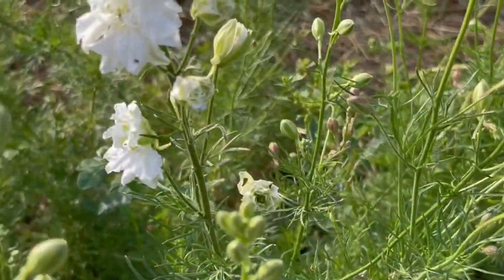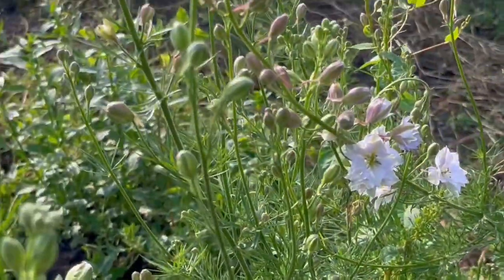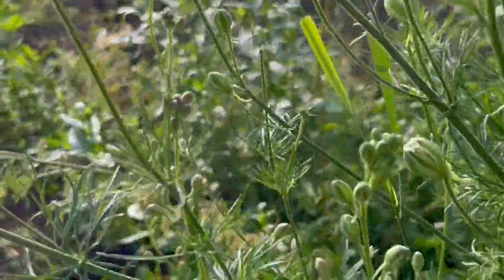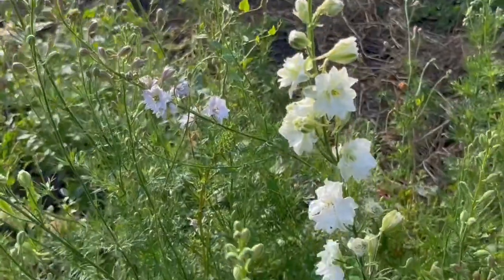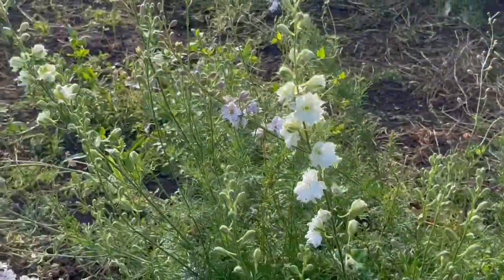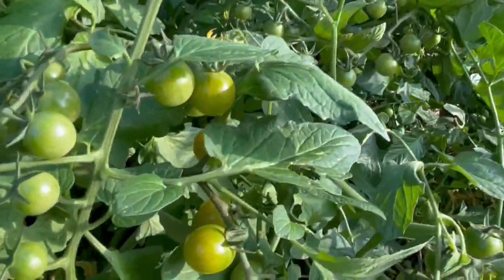And I love larkspur. It is just beautiful, and it dries so beautiful. My florist often requests these as garden flowers or whimsical flowers.